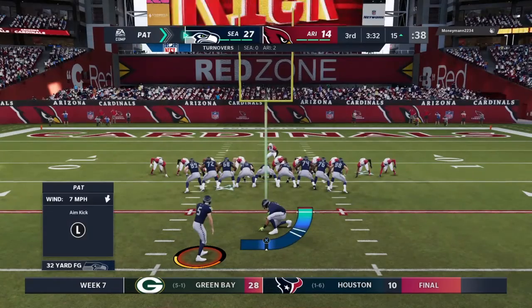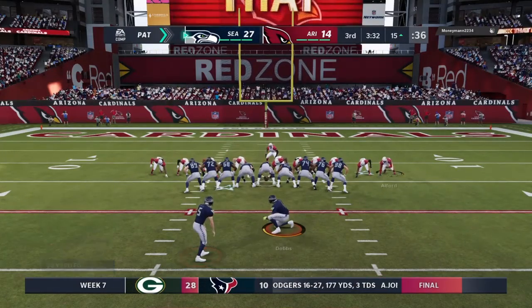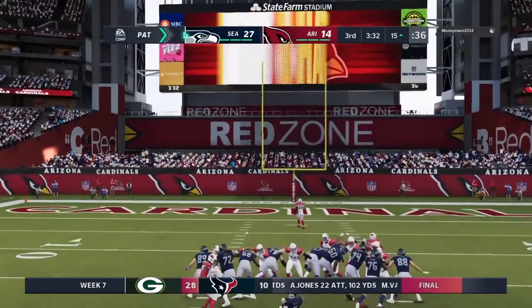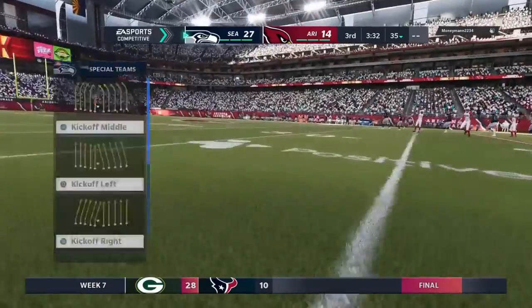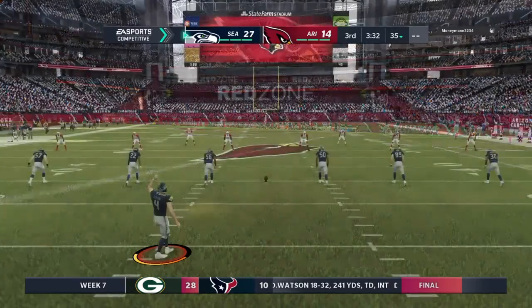Linebackers, they love when those short throws come and those eyes get real wide, don't they? How about the anticipation on the play? Reading, reacting, and then the ability to catch the football and take it in the opposite direction.